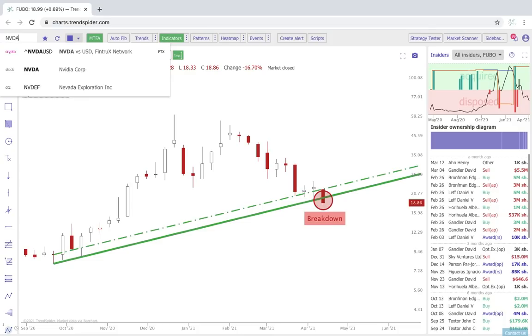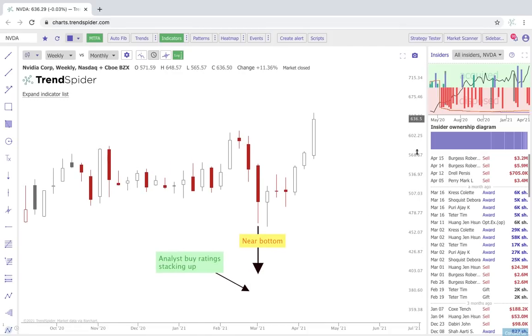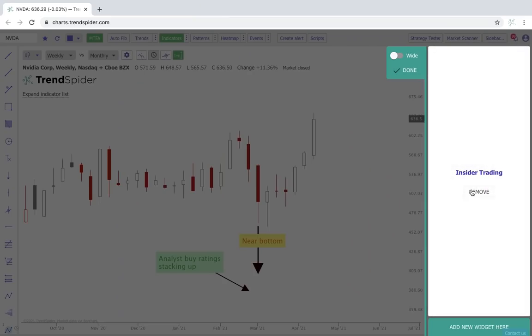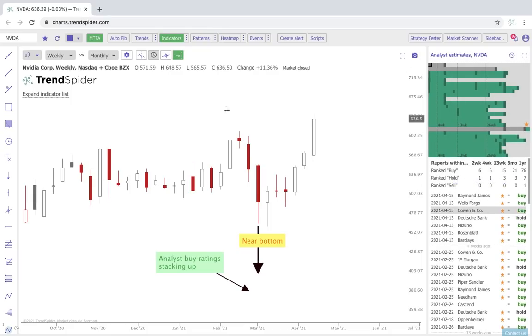Now, the next one that we're going to look at is Nvidia, and you'll see here that this has been a really strong mover over the last couple weeks. One thing that I thought was really interesting was that if we turn on the analyst estimates, another widget on the platform, you just click events here, you'll see that the near-term bottom on the chart in early March was actually an area where there were a lot of buy ratings stacking up. So this is interesting to compare the technicals with the analyst estimates and just overall what these institutions are thinking about these different stocks. Combining non-technicals with technicals is a great way to look at this.